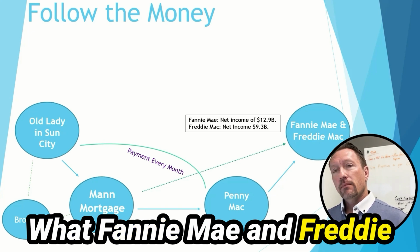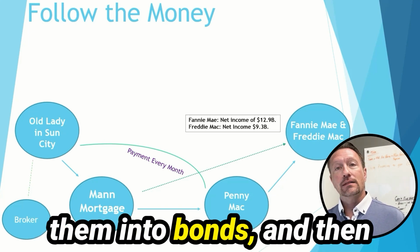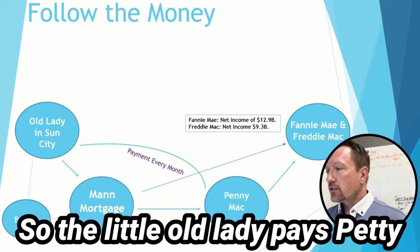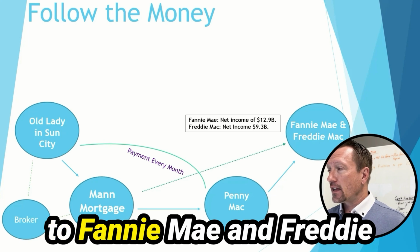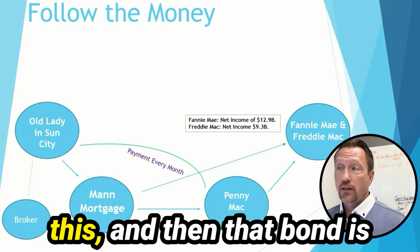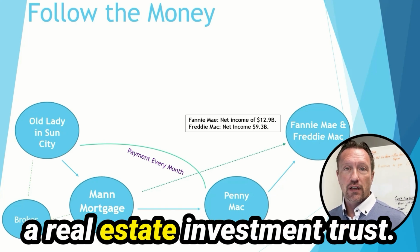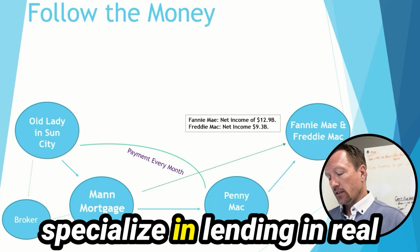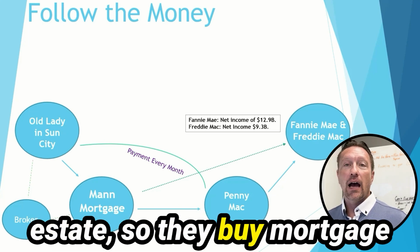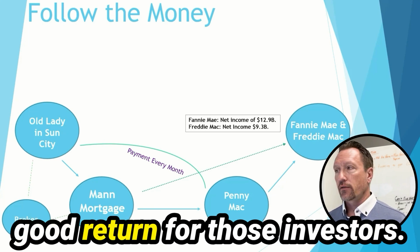What Fannie Mae and Freddie Mac do is they collect all of these mortgages, pool them into bonds, and then sell them on Wall Street. So the little old lady pays PennyMac, who sold the mortgage to Fannie Mae and Freddie Mac, and she has no idea of this. And then that bond is ultimately sold on Wall Street to a real estate investment trust. So these are hedge firms that specialize in lending in real estate. So they buy mortgage-backed securities because they feel like it's going to get a good return for those investors.